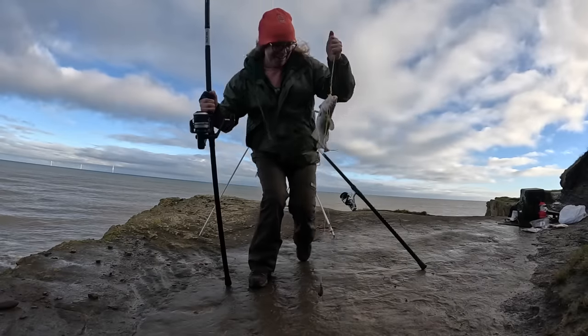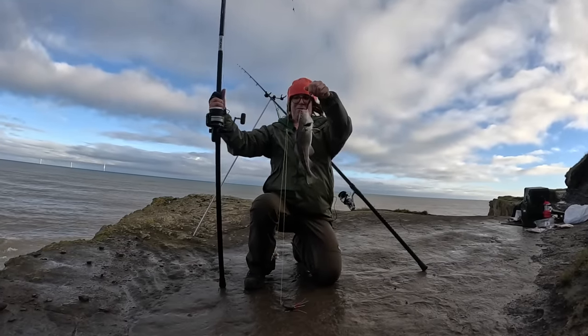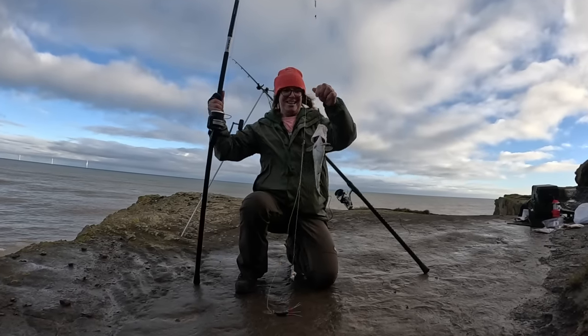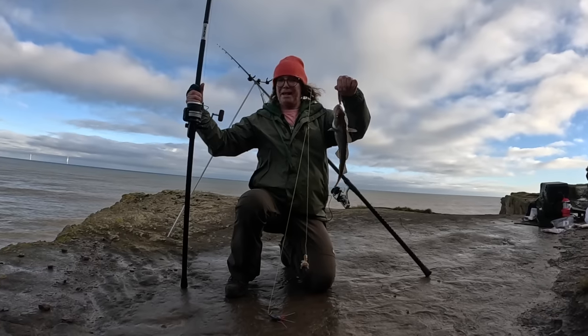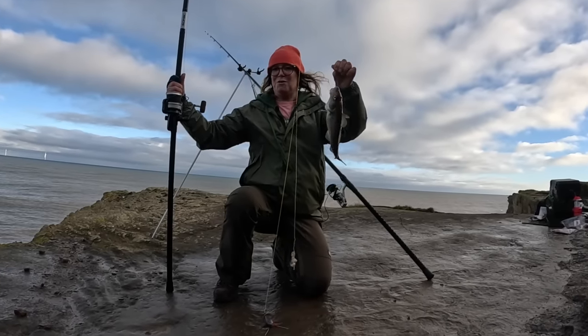First cast, it's been out, what, a minute? A minute, and we've got codling already. I'm dead pleased. So I'm here with Mark today. We came out fishing, and the plan is to catch some more codling, hopefully some decent stuff as well.